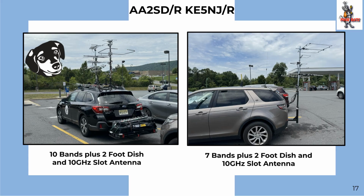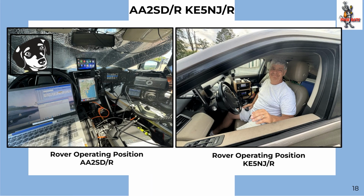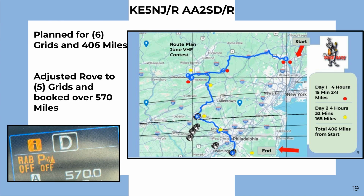Scott operated across 10 bands with a 2-foot dish and a 10 GHz slot antenna. Chris covered 7 bands, also utilizing a 2-foot dish and a 10 GHz slot antenna. Here are the operating positions for both Scott and Chris, showing their mobile station setups configured for the contest. The team initially planned for 6 grids and 406 miles. They successfully adjusted their Rove to 5 grids and covered over 570 miles.